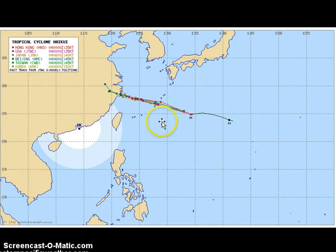So still some pretty big differences across the timing here, but the general idea holds now that the subtropical ridge is and will be stronger than expected in earlier forecasts. We are still seeing some differences among the computer models, however, particularly the GFS model, which still takes Haikui towards Kyushu by the middle part of next week. So we could still see some shifts here and there across the forecast track.